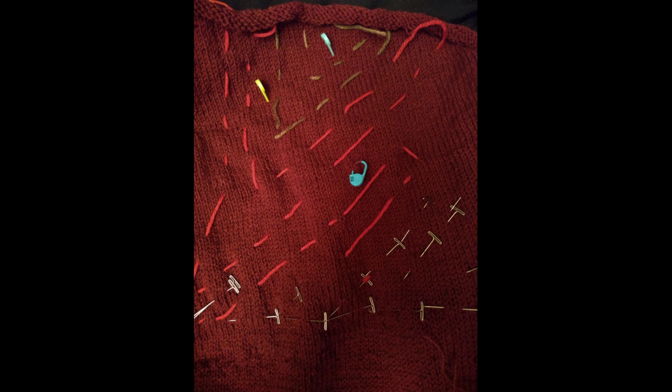The next thing I decided to do, once I had the shape of the back in place, I decided to use waste yarn, scrap yarn, and just kind of do basting stitches on the angle of where I wanted the stripes to be. And at this point I had abandoned my two fronts and I was starting from scratch with the front striping section, the upper fronts.